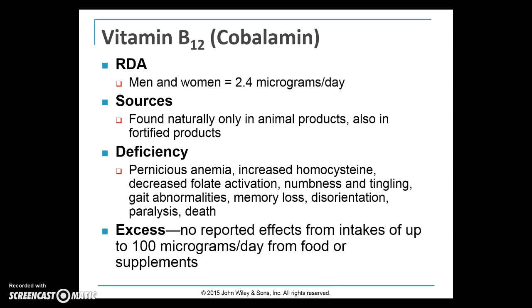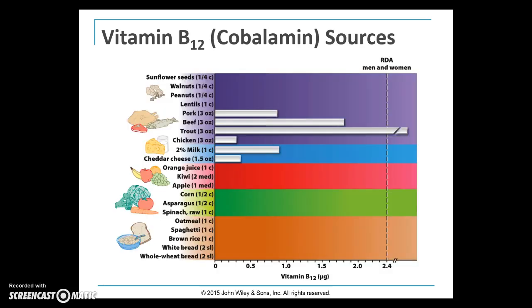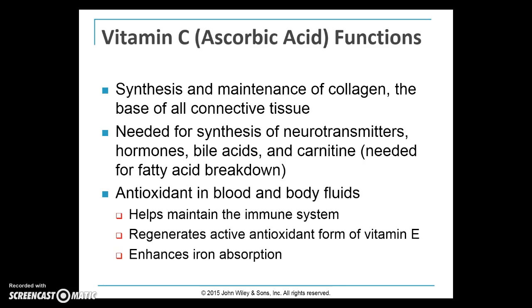Deficiencies, we talked about pernicious anemia, increased homocysteine levels, decreased active folate, numbness and tingling, gait abnormalities, memory loss, disorientation, paralysis, and death. And there can be excesses if you take up to 100 micrograms a day, because you can see we only need 2.4, so too much of anything can be too much. And we see most of its sources are meat and dairy products.